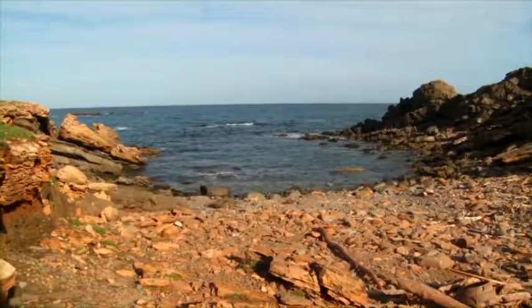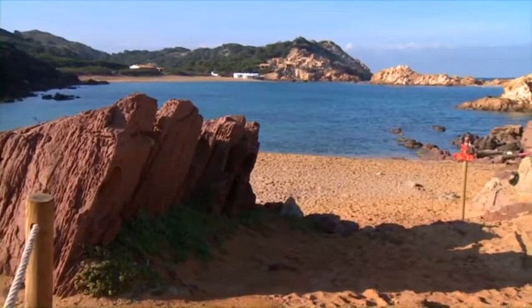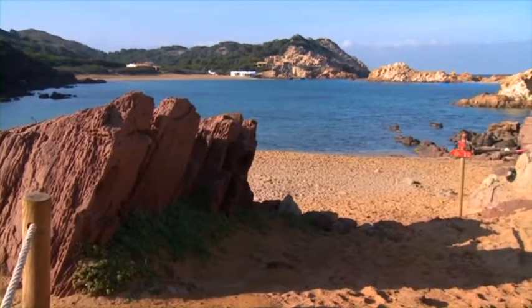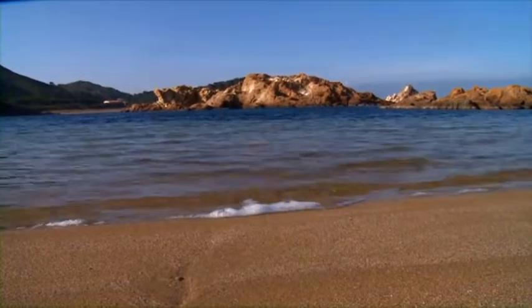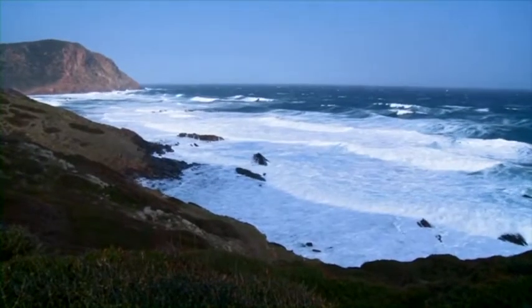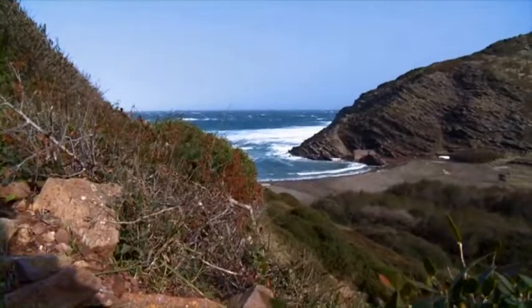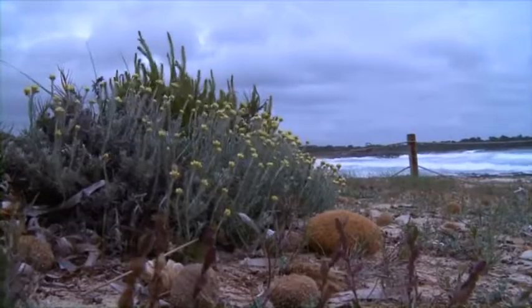To the north, siliceous red rocks abound, and the beaches, open to the tide, have an orangey hue to their sands. Here the wind is the key player. In the north, wind determines the kind of plants that can live here and conditions the life of many organisms.